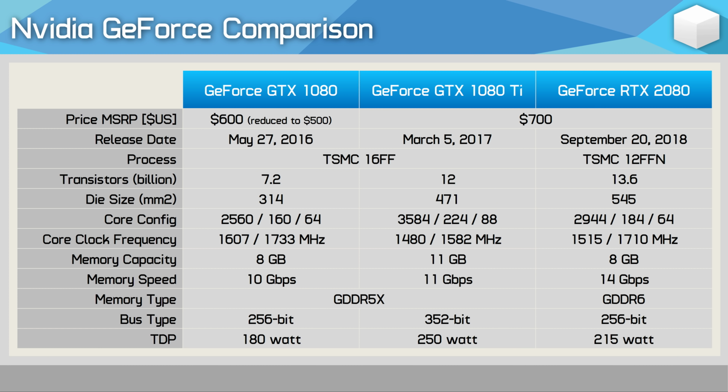Now here's a quick look over the specs for the three GPUs that we're focusing on today. The upgrade from the GTX 1080 to the 1080 Ti is pretty straightforward. The bigger die packs 40% more CUDA cores, and upon release, it was priced 40% higher. You also get an extra 3GB of VRAM and a wider bus for roughly a 50% increase in memory bandwidth.